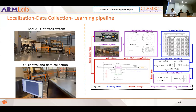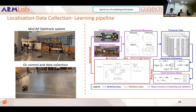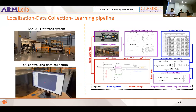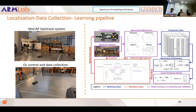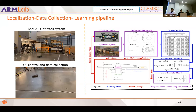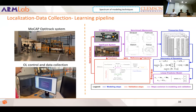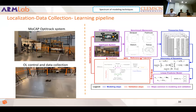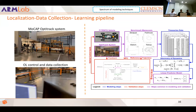Before I move on to the approaches that we'll highlight, I wanted to quickly showcase the pipeline that we have built. If you look at the right, the image suggests the entire pipeline used for the Koopman EDMD framework that I'll be highlighting. We have the indoor mocap operator system, which enables us to localize the vehicle very efficiently. And this is so that during the data collection part, we don't have to worry about pose estimation. The video highlights basically the operator system giving us the state information, and then we sending out open loop control commands to the vehicle to perform these dynamic maneuvers. This data is then collected, and then we do a discovery of dynamics using Koopman operator theory, which I'll highlight further.